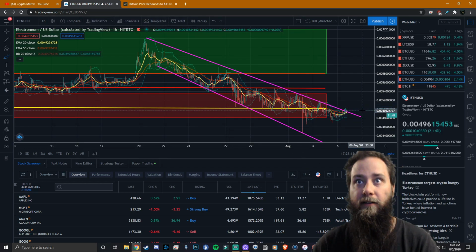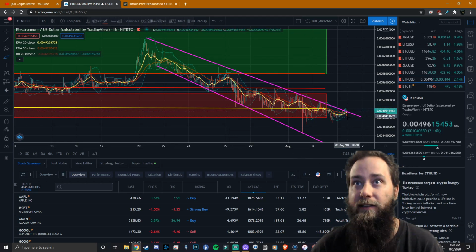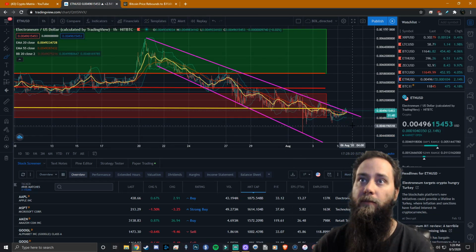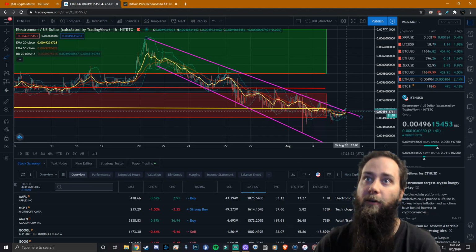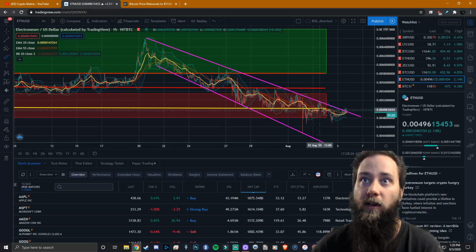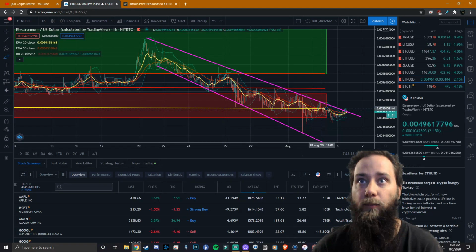Okay, something like that. What we don't want to see is, say, a drop down to something like this. Okay, we don't want to see that, guys. That would be very bearish in general, and we've been moving down. But I think we're going to move sideways to the right. And I think that we're still very much holding the support here.